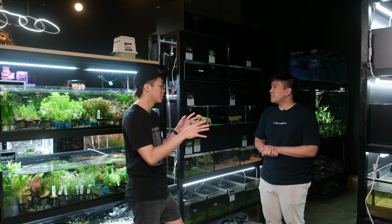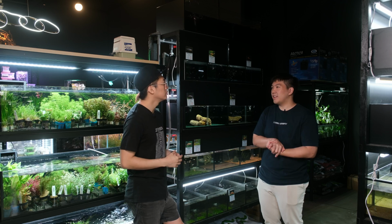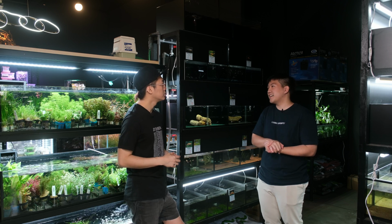Do you focus on a specific type of plants or just really varied? Yeah, so actually we try to cater for quite a wide variety, but most of our plants will be catered towards the beginners as well. Here and there, we'll try to get in more of the rare plants for the seasoned hobbyists. The ones that are rare, the ones that are hard to find.